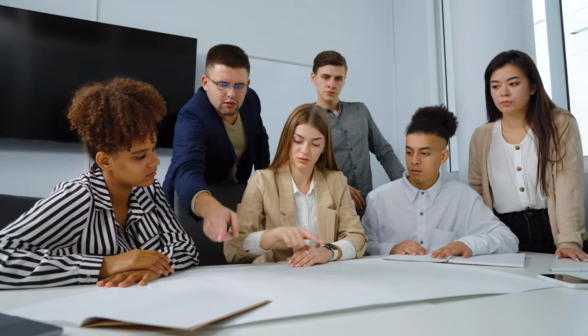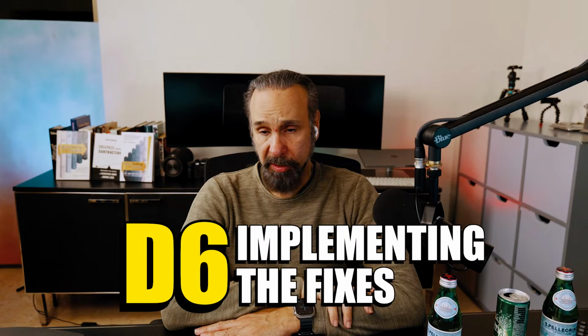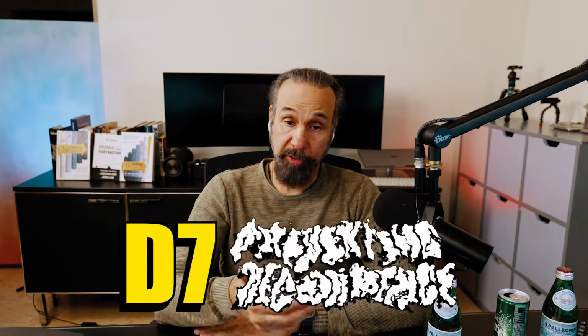And then identify and develop a fix plan, right? Determine the actual corrective action in order to kill that root cause. And then assign the owners, because the team is core, because you're going to give owners the job to go ahead and fix the problem. And then D6 is implementing the fixes, and D7 is preventing recurrence.